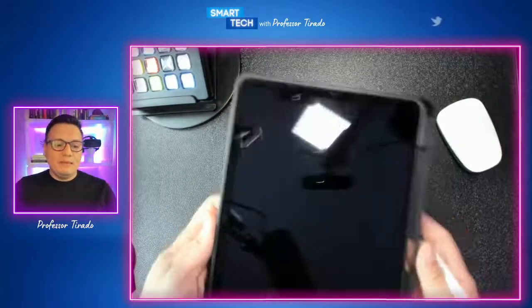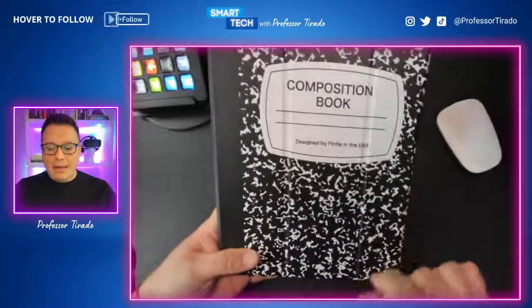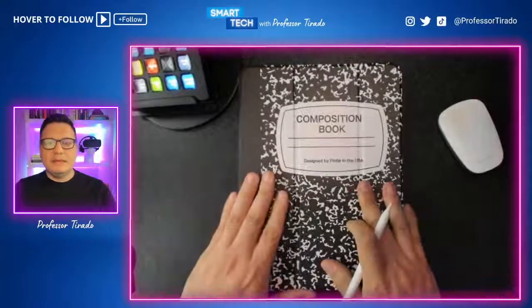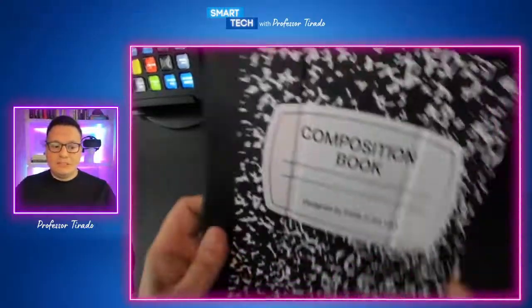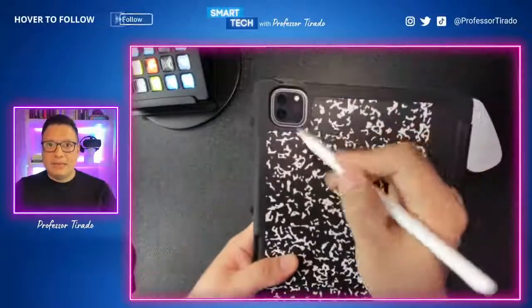I like the case, and as I was saying before, I was again a little skeptical because sometimes when you see some of these things on Amazon, you're like, I don't know, what's it going to look like? It looks really like a composition book, especially since this is the 11-inch Pro, and again, you're able to see the camera here.